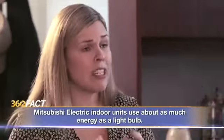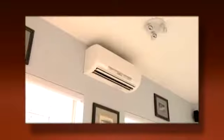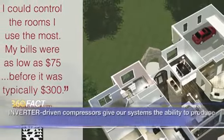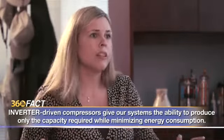You walk out of the room, you turn the thing off. You walk back in the room, you turn it on. The recovery, that is, the time it takes for it to heat up or cool off, is very, very quick. In a centralized cooling heating system, what is in most people's home, 30 cents of every dollar you throw away. You throw away for the minute it turns on, and every time it turns on or turns off, it's banging on and off, you're wasting energy. With our systems, we have inverter-driven compressors. So we only use the amount of energy you need to make each and every room perfectly comfortable.